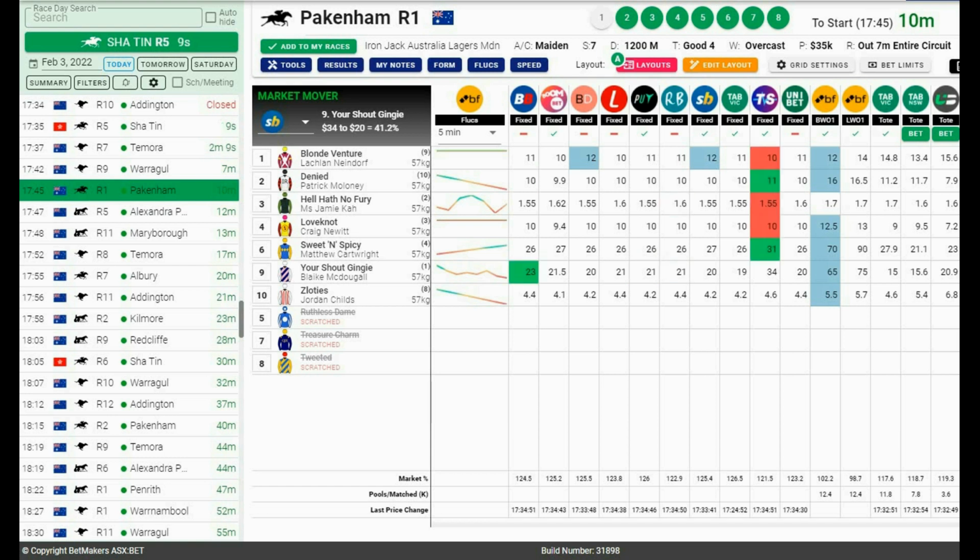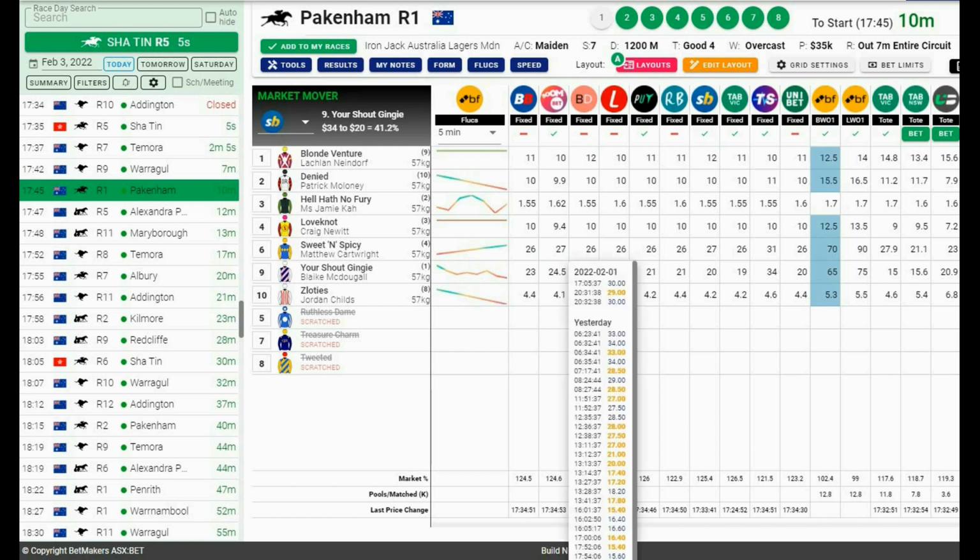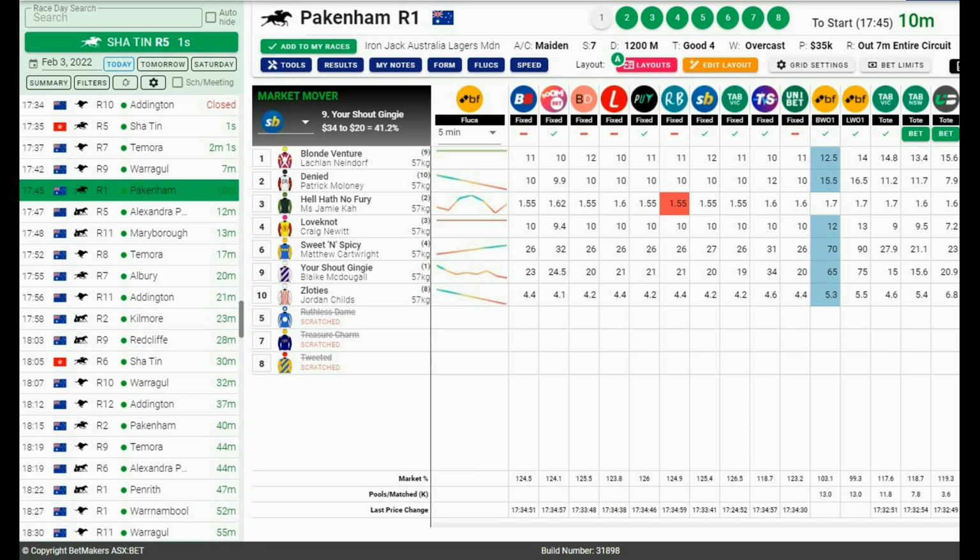A few of the features that are important are a green flash on a price indicates that a price has drifted or it's moved higher. A red flash on a price indicates that the horse is firming or the price has moved lower. A blue square indicates the best price available out of the bookies that you have displayed. There is also a market percentage row down the bottom here, and there is a pools matched row down the bottom here.